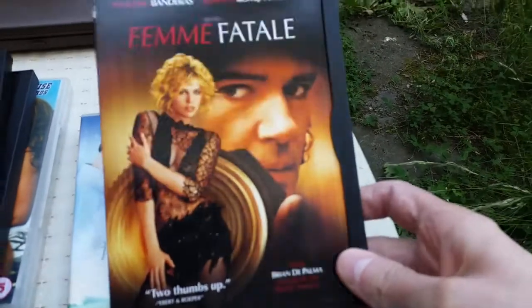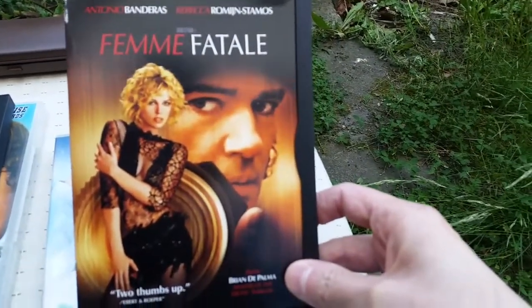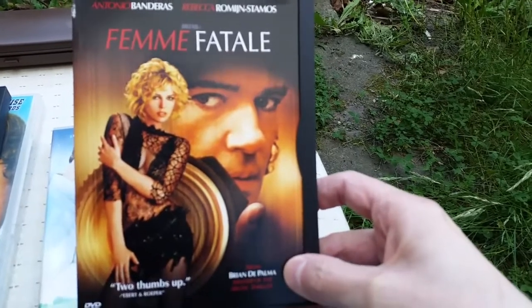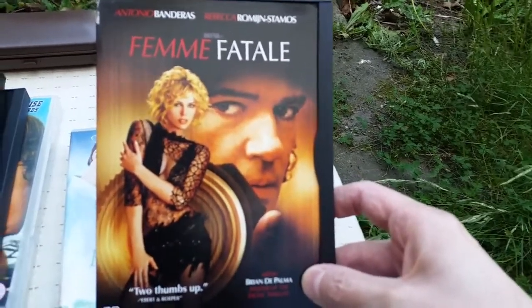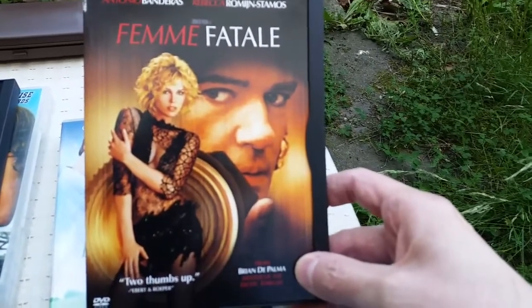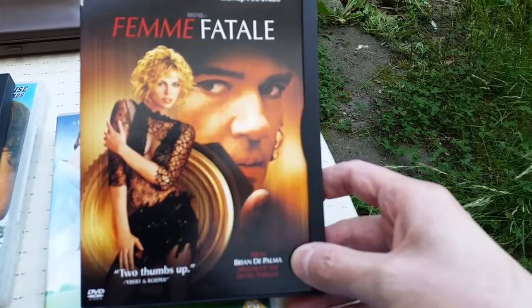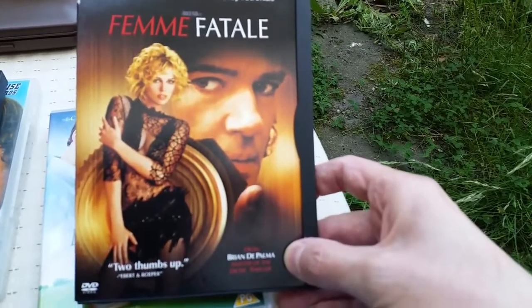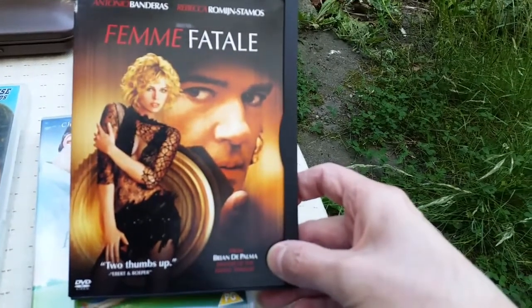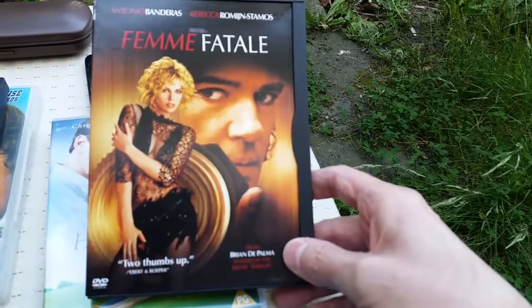So like I say, I definitely recommend this film, especially if you're a fan of these actors, and if you're a fan of Brian De Palma, because he's a really good director. He's done a lot of good films like Dressed to Kill, Blow Out with John Travolta, not Blow Up, getting mixed up there for a minute. But like I say, he's done lots of really good films.